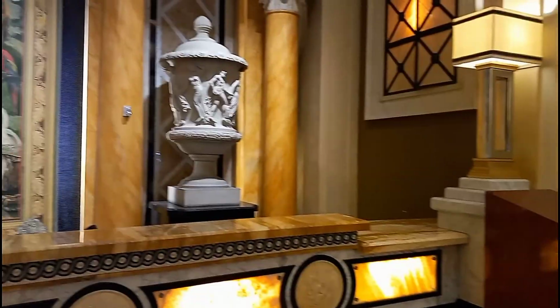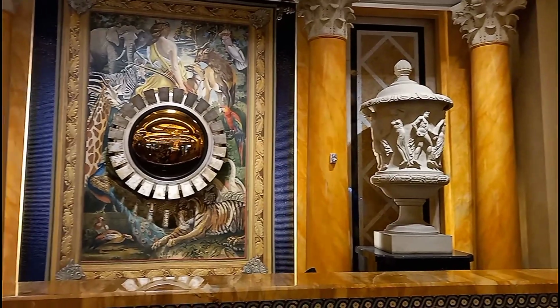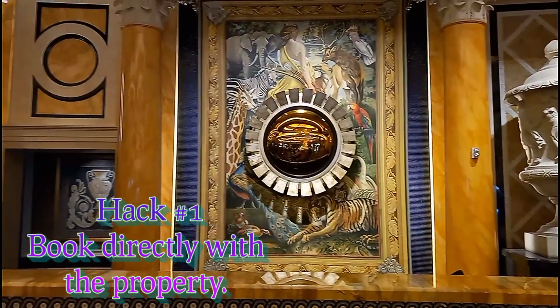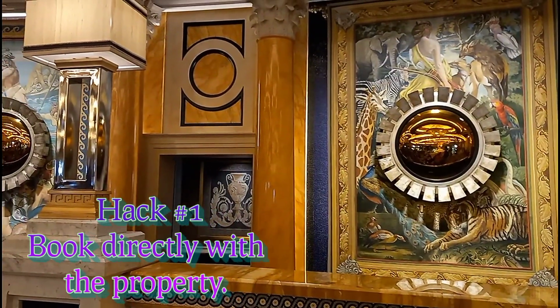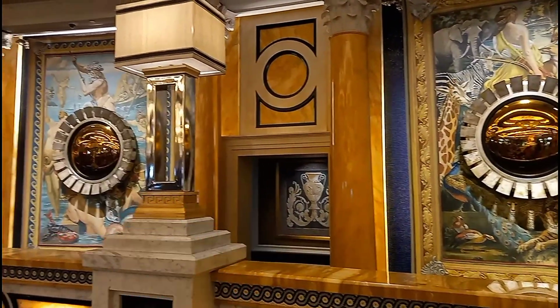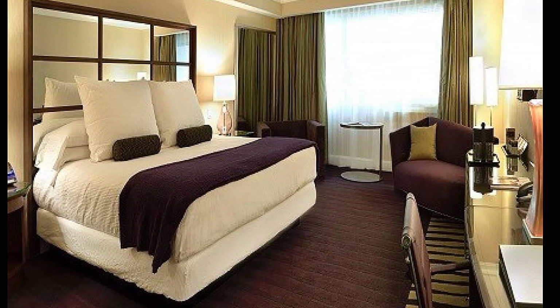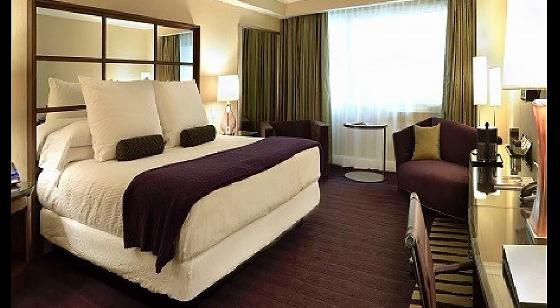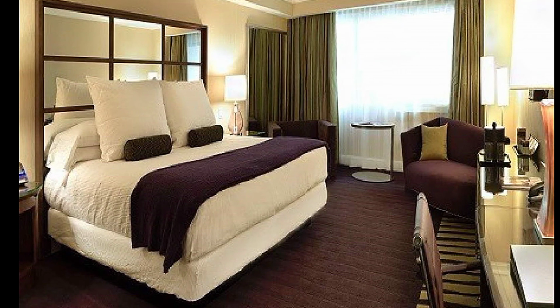And let's get right down to the number one hack, and that is when you are booking a place on the Strip, book directly with the property. Even if you're checking things like on Expedia or Booking.com or one of those other things, booking directly with the property gives you a lot of opportunities and flexibilities that you don't get if you're going through a third-party site.